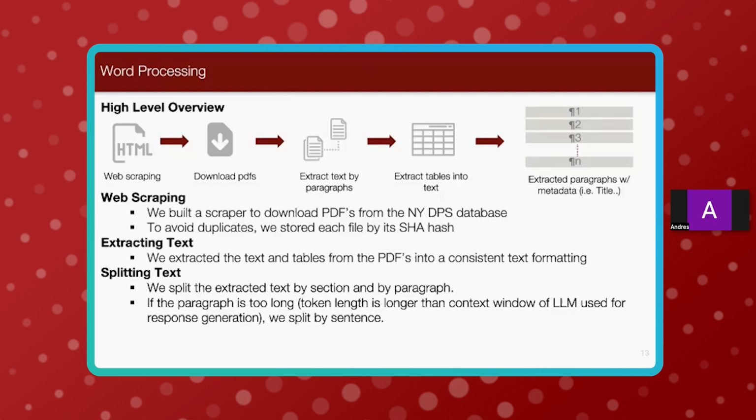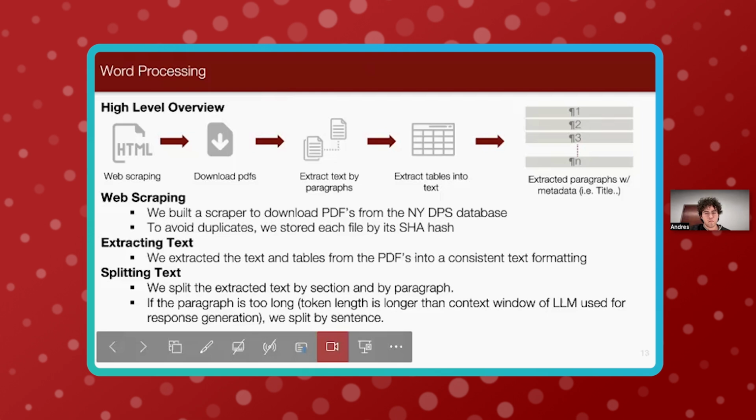For tables within the PDFs, we convert them into textual format for easier integration into our pipeline. Once the text is extracted, we further process it by splitting it into sections and paragraphs. If a paragraph is too lengthy, for example, exceeding the token limit of the LLM we're using for response generation, we split it by sentence. Finally, we embed each paragraph with its associated metadata, such as the document title and other relevant attributes, ensuring that all processed text is structured and ready for downstream tasks like querying or response generation.